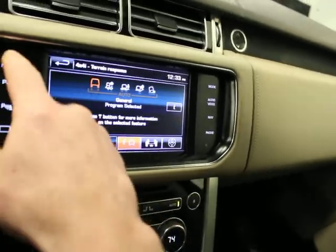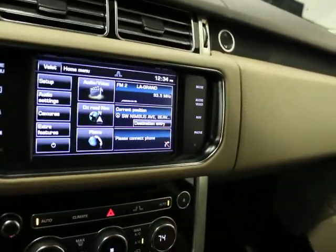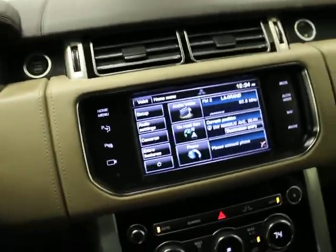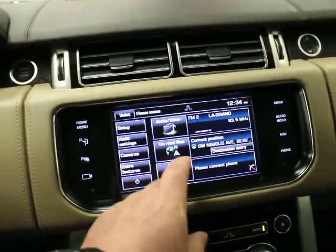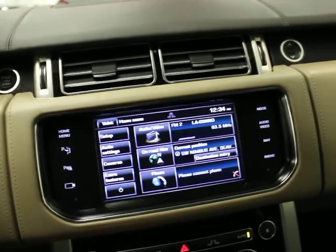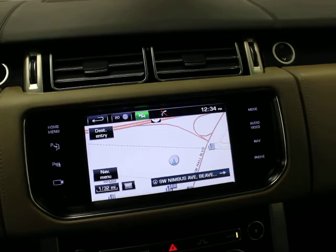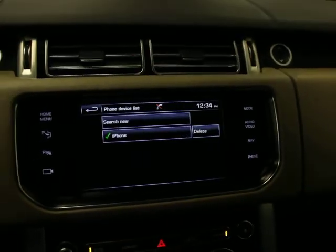If you're not familiar with these, their idea and design was to build the first luxury SUV that could handle off-road conditions. They are surprisingly capable off-road if you're not familiar with them. So there's navigation. You have Bluetooth also, so if you hit phone, it is all touchscreen.